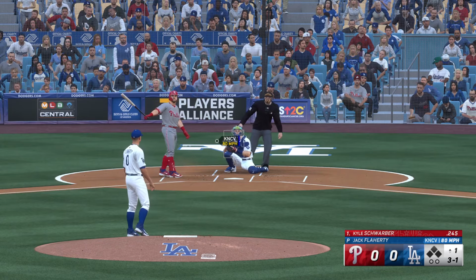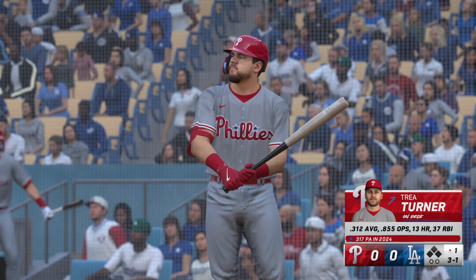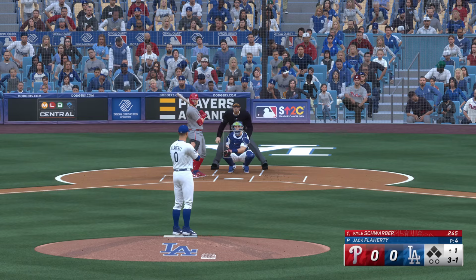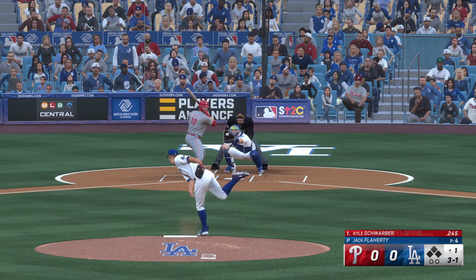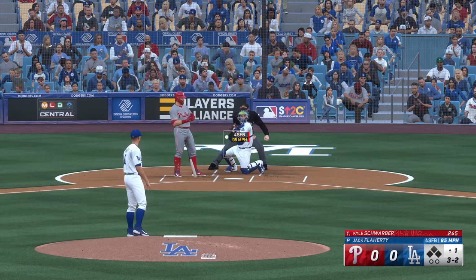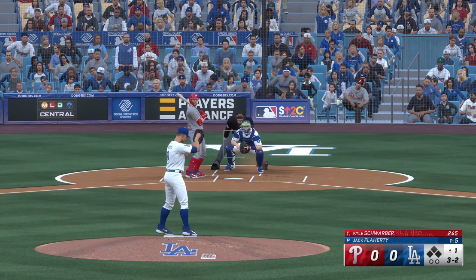Next pitch inside, 3-1. First pitch strike from the pitcher, but then no panic at all by the hitter. Very patient, showing good discipline. Now he's in the driver's seat with a 3-1 count. Next offering is in for a strike. And boy, that was the pitch. 3-1, you want to be really aggressive on the fastball.